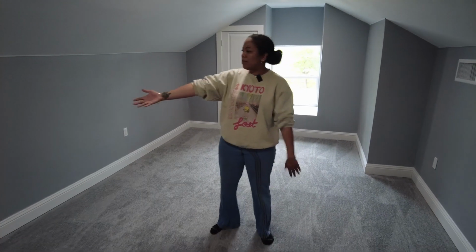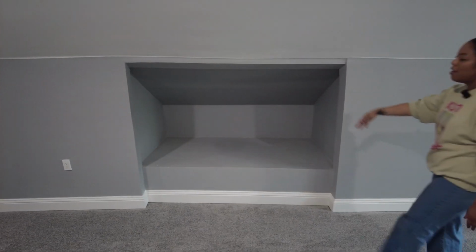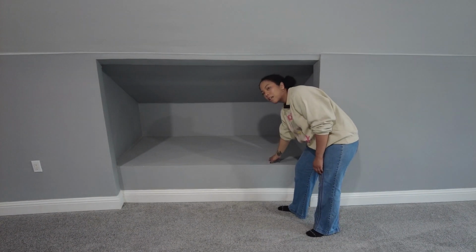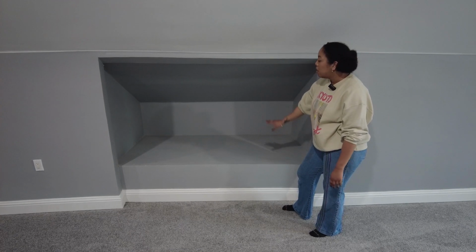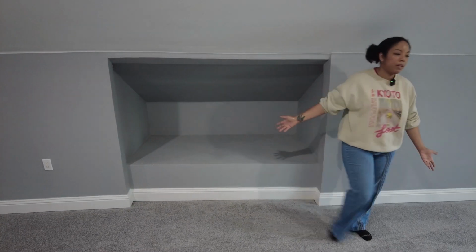There are a lot of these weird cubbies up here. I have no idea why this is here. Maybe they thought it'd be some storage or something, but it's actually hollow, so you can't sit here or put anything heavy there. I don't know, maybe we'll use it for blankets or pillows or something like that. So we have that there, a weird cubby.